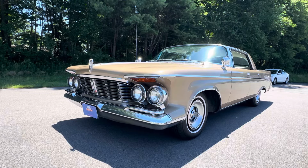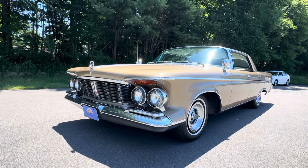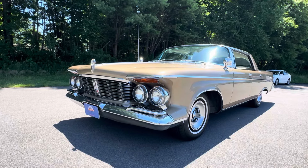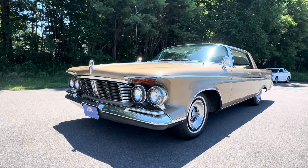My name is John. I'm located in Abington, that's in Massachusetts, and we are the purveyors of affordable classic cars. Abington, in case you're wondering, is about 30 minutes south of the great city of Boston.